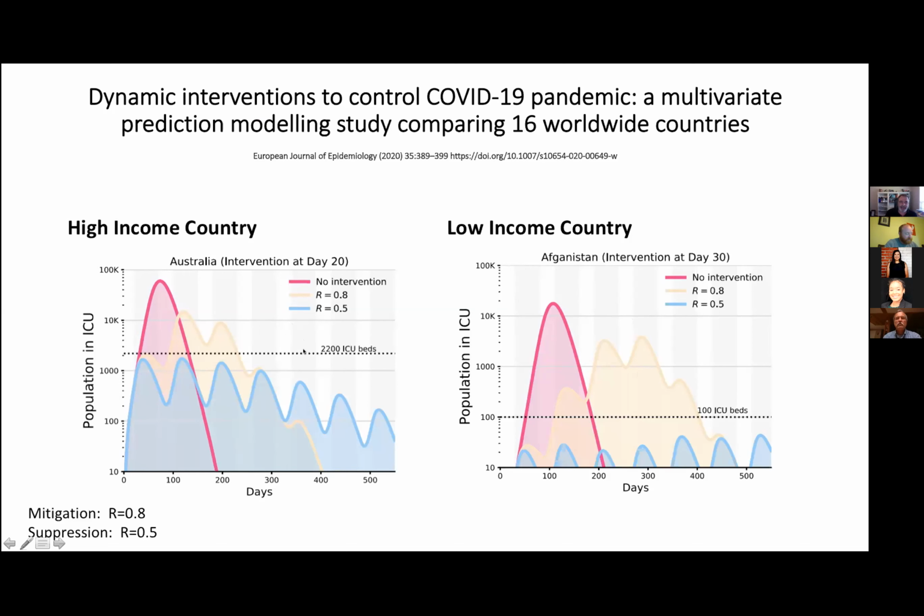So this is the capacity for ICU beds, the first main difference. In Afghanistan, you have 100 ICU bed capacity. These are true numbers, compared to Australia, where you have 2,200 ICU bed capacity. When you look at the curves in Afghanistan, they're very similar except for the blue one that seems a little bit different.